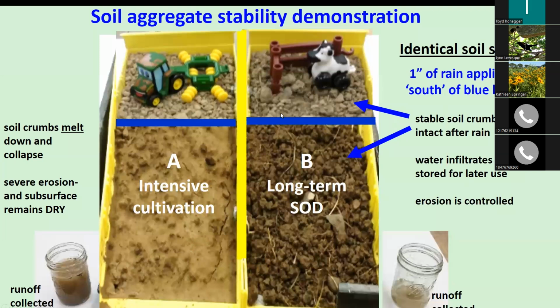On the right, this is the better version of that soil. If you notice, after an inch of rain, this soil here looks the same as it started. So in other words, this soil in this condition kind of laughed at the rain and said, yeah, bring it on, we'll take it. And it took it and transmitted it down through the sod. You see, we had a little bit of runoff, not much soil at all. What little we got was because it was a little diorama and wasn't a bigger area.